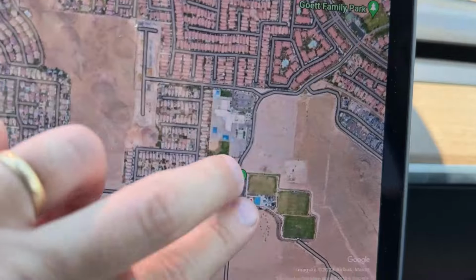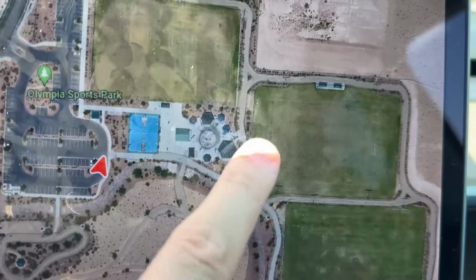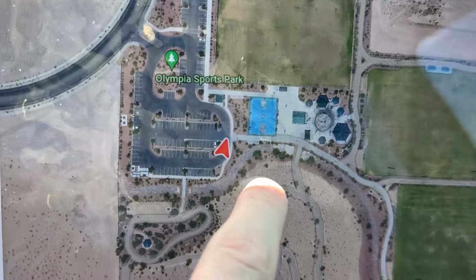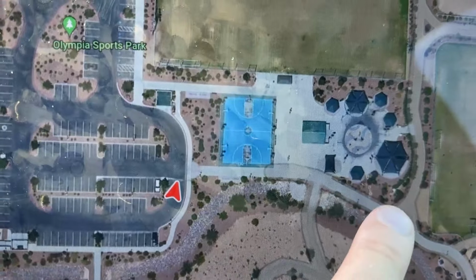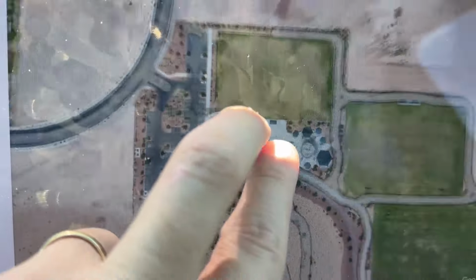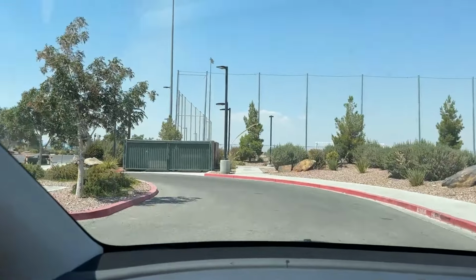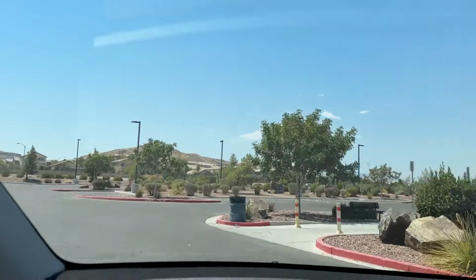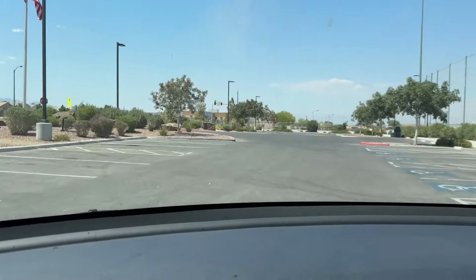I can show you here on the map what it looks like. So you have all these baseball fields here and soccer fields, football fields, whatever you need. They use it here, basketball. And then this is the water splash and the playground area. So, big sports park. And then the school is right across the street from this sports park.